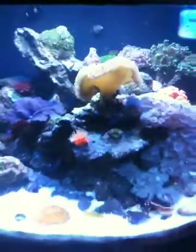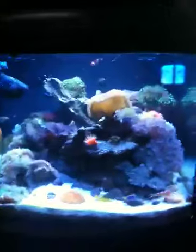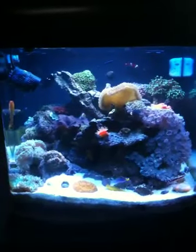This is my 7-month update. Doing very well. Nice growth. Fish doing well. All levels are great. And nice community tank. Stay tuned.